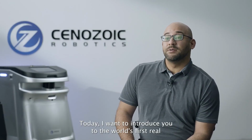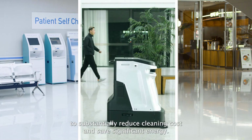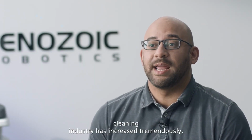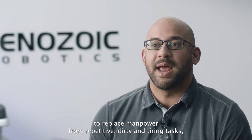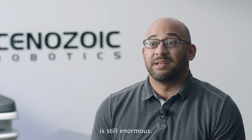Today I want to introduce you to the world's first real spot cleaning robot, the SP50, which helps to substantially reduce cleaning costs and save significant energy. Although the adoption of cleaning robots in today's commercial cleaning industry has increased tremendously, current cleaning robots are falling short of expectations and fail to replace manpower from repetitive, dirty, and tiring tasks, especially in terms of cleaning efficiency and cleaning results. The gap between current cleaning robots and a professional cleaner is still enormous.